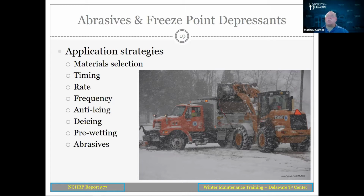Because of the nature of the storm, if it starts out as freezing rain, we're going to do one thing. If it starts out as snow, we're going to do another thing, or we should. And towards the end of this part of this module, I'll talk about some scenarios once we've introduced some of those various strategies. But we really want to think about the storm in terms of the timing, the intensity, and the form of that. But also with our strategies, we want to match those in terms of when we apply them, the rate at which we apply them, and how frequently we come back. And we want to use all of the tools in our toolbox that are available to us. We'll talk about some of those, be it de-icing, anti-icing, pre-wetting, or even abrasives in some instances.